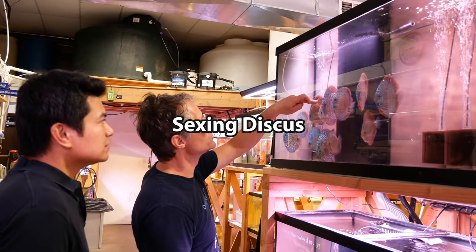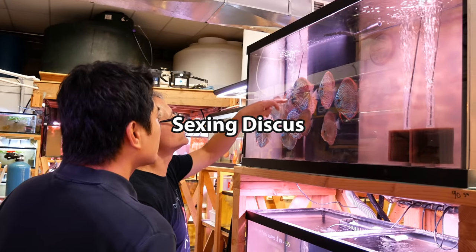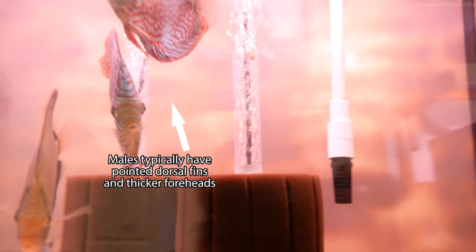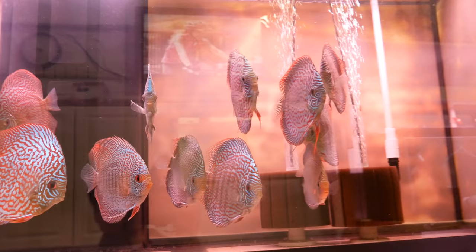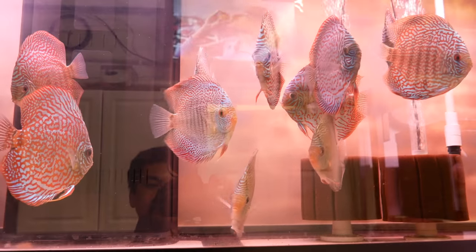This guy's a male for sure. Yeah. So that would be a good choice. That's a very nice size. Oh, he's got the pointy thing. Yeah, but also very thick. Very wide forehead. I see. Yeah. Although I've seen males looking like females and females looking like males, so it's not always 100%. But I can pretty much say that that's a male. Yeah, I agree with you. Yeah, that's the point.